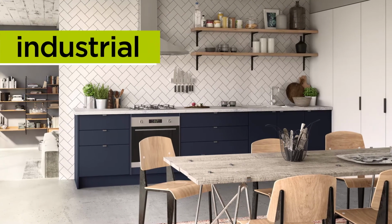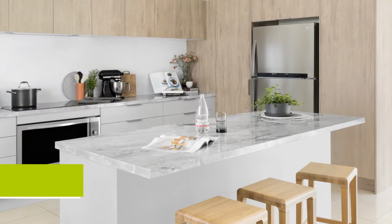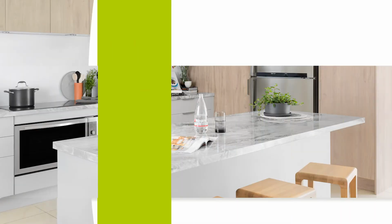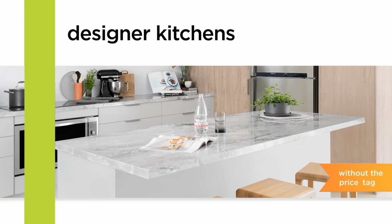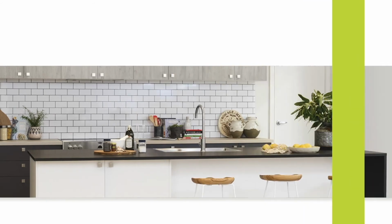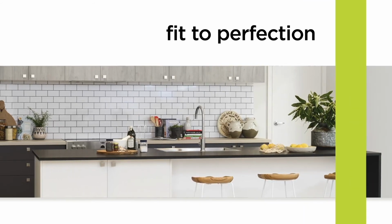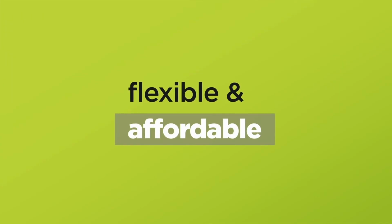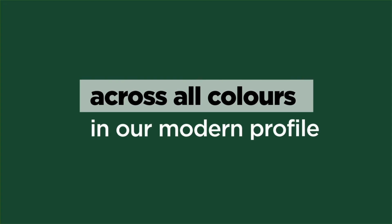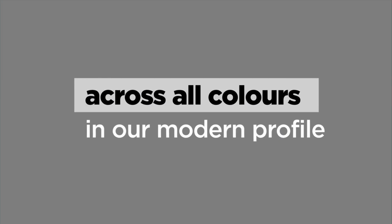Whether your style is industrial, chic, or ultimate minimalist, our cut-to-measure offer gives you the look of a designer kitchen without the hefty price tag. Kaboodle's cut-to-measure program is putting that perfect fit into flat-pack kitchens. Flexible and affordable, no matter your style or kitchen size. Cut to measure, available across all colours in our modern profile.